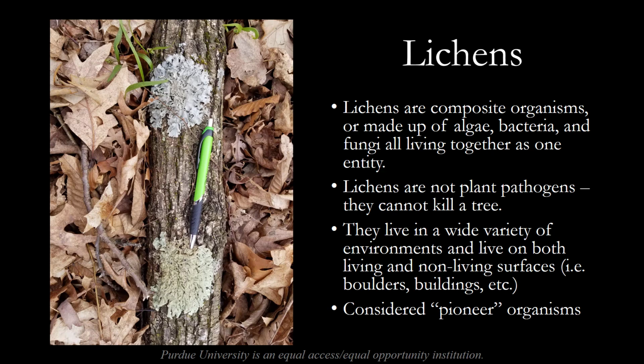They live in a wide variety of environments and live on living and non-living surfaces. Essentially anywhere they can get purchase, they can colonize. So they can live on boulders, bricks, trees, pretty much any surface you can imagine. They're considered pioneer organisms, which means they're some of the first organisms to colonize disturbed areas.